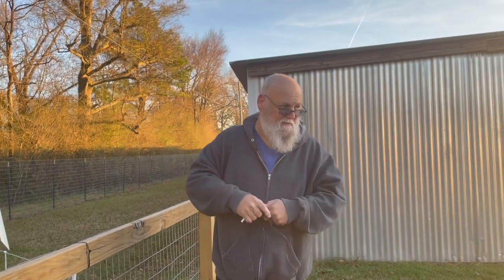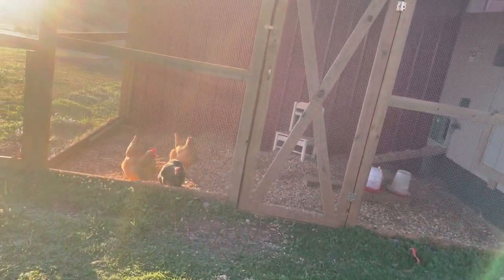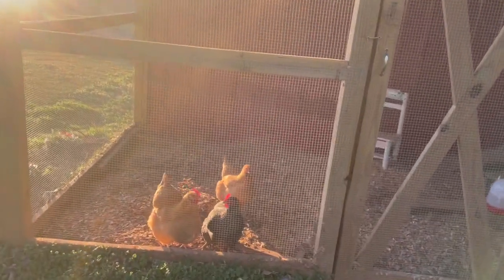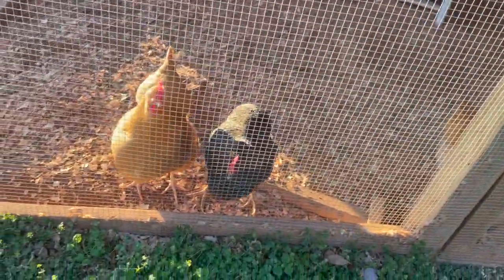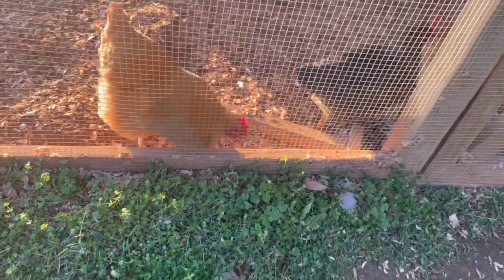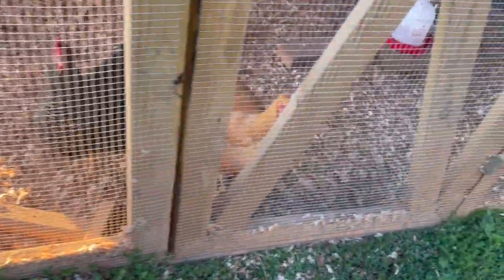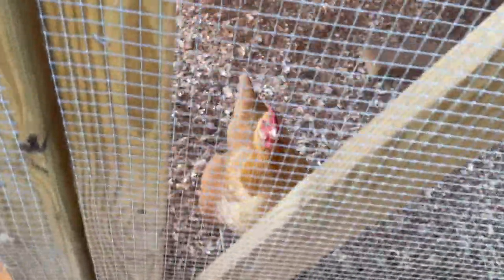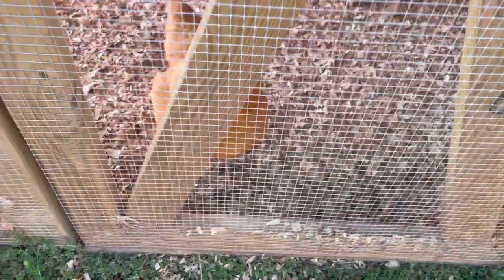Did you show them our chickens? They're so happy. Sorry about this angle of the sun, guys. Let's try this. Hey, girls. Are y'all picking each other? It's Lemonhead and Wanda. They're usually side by side. And then here's Honey. She's kind of off to the side. I've already brought your snack today. You've already had your clover.